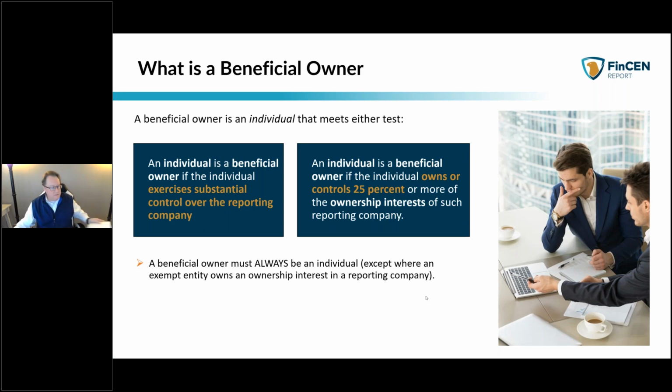Sure, let's do that. Okay, so if your reporting company is not exempt and it needs to file, it needs to identify who its beneficial owners are. An individual person is a beneficial owner if that individual either owns 25% or more of the ownership interest of the entity, or if that individual exercises substantial control. Now, notice a beneficial owner must almost always be an individual.